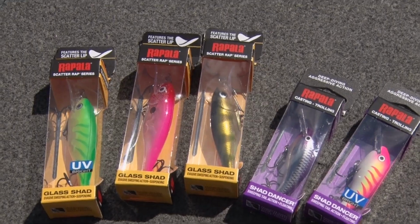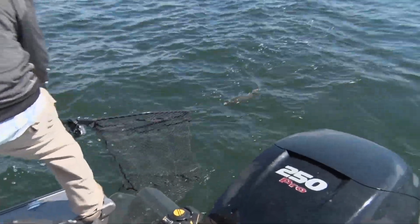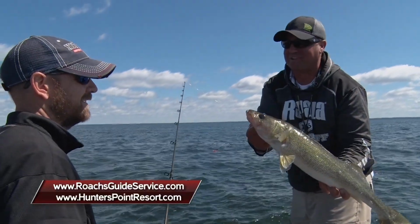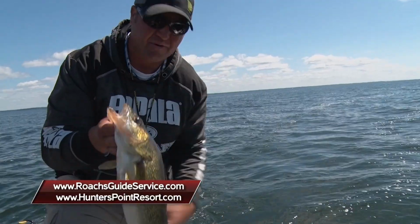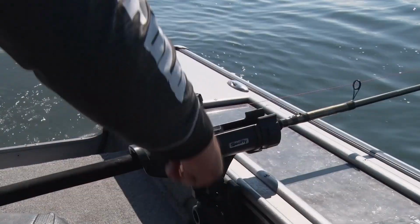Oh, we've been having such good success with chrome and blue chrome. I figured that new purple shad dancer would be the ticket. Man, Justin, I tell you what, this has been a really fun day fishing with you. It's nice when you're trolling and you've got a boat partner that's catching them. My biggest thing is just patterning those fish, and man, we did that for sure. We caught quite a few. What a fun day. For Justin Baldwin from Hunters Point, I'm Tony Roach. Stay tuned for more Midwest Outdoors.